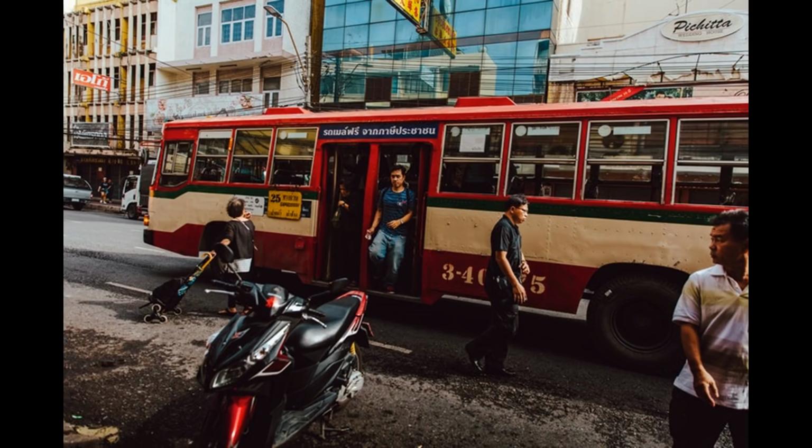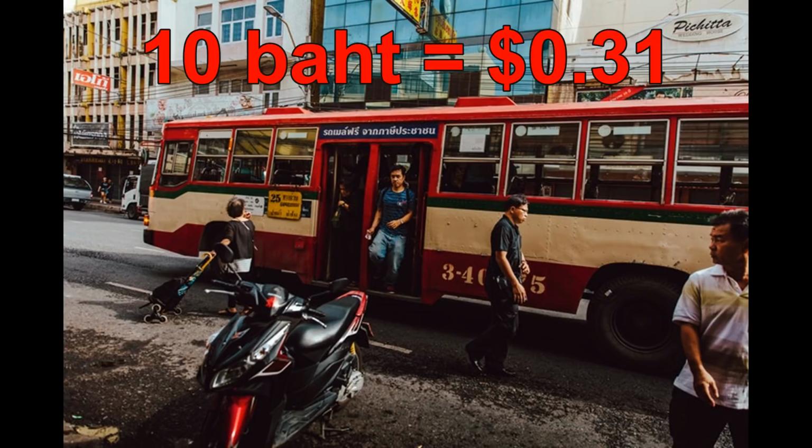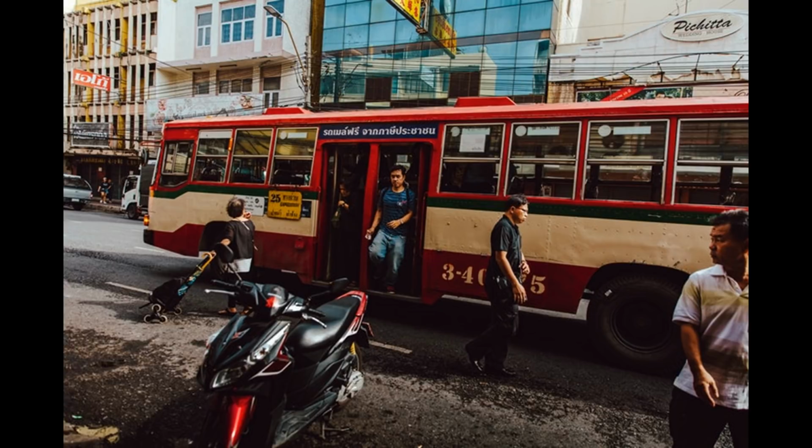Riding the BTS. Let's talk about the public transportation. When you get on a red bus, those buses go anywhere at any distance, but you got to pay every time you get on. You will pay only 10 baht, which is 31 cents, no matter the distance. But normally it's a bit crowded, and they only have fans on the roof.